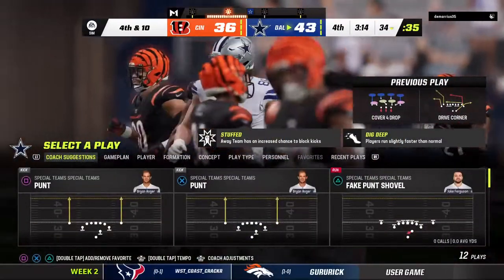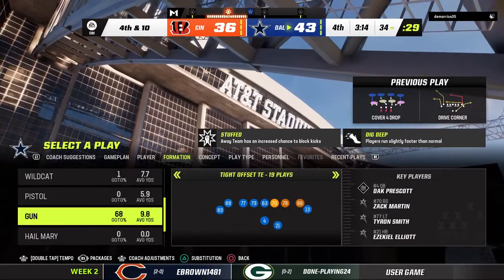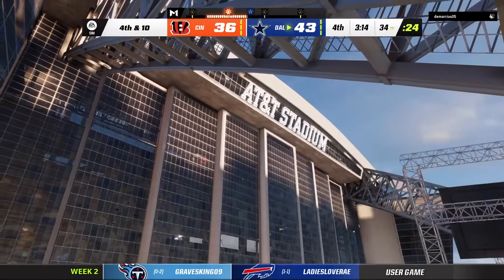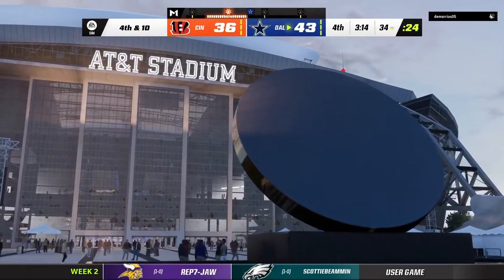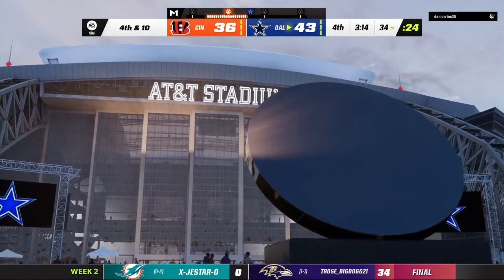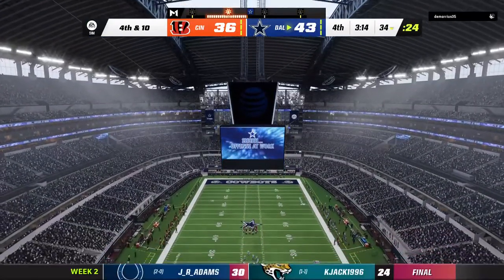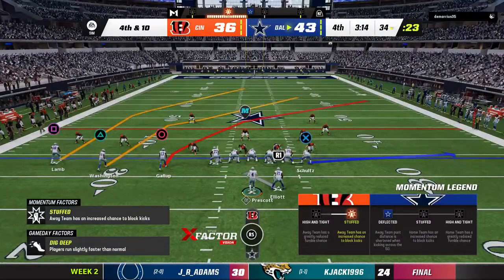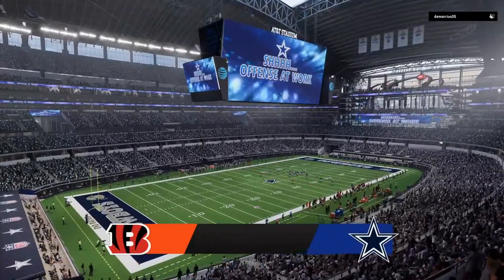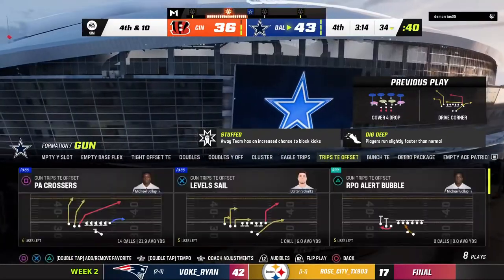Falls to the ground and brings up fourth down. Now the Bengals are going to use the first of their timeouts. That'll leave them with two remaining. We'll be back after this.